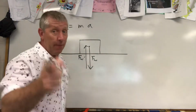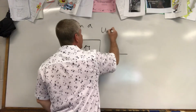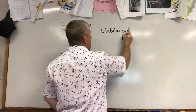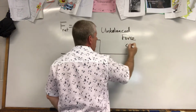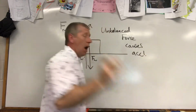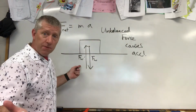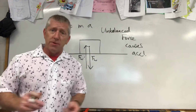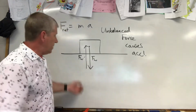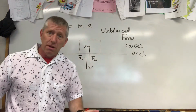We gotta write that down. This is important, and it's gonna mess you up if you don't remember this. Unbalanced force causes acceleration. Unbalanced forces cause acceleration. Look at this. It's equal and opposite forces acting. That's not unbalanced, that's balanced. If you have balanced force, you will not accelerate. All right, now these are balanced forces. No acceleration. The box isn't moving.